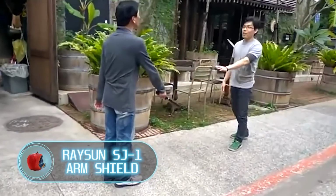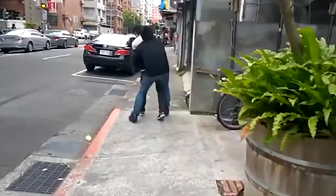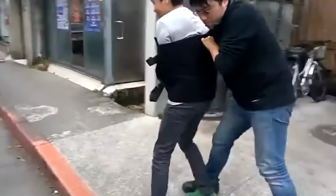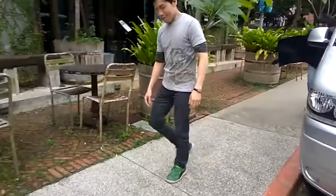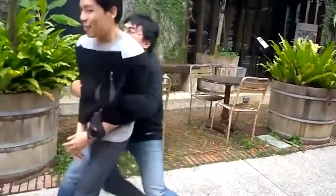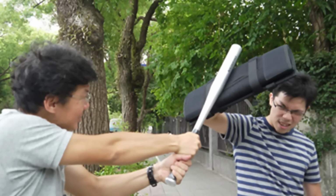RAYSUN SJ-1 Arm Shield. Actually, this device is designed to capture and restrain criminals. For example, during riots, when expanded, the dimensions of the device are 63 by 20 inches, which is perfect for the control of one target. At the same time, the restraining device can be operated by only one person.